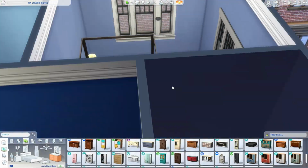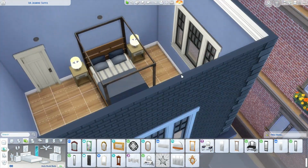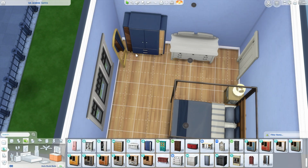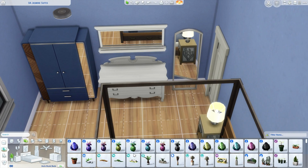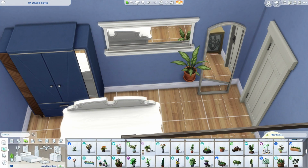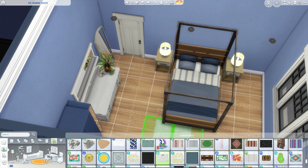So we ended up including a set of drawers, a wardrobe, a mirror and a dressing table, which was a lot of stuff to fit in one space, but I think it looked nice in the end. I really like how the blue matched in with the wall colour of the wardrobe. It's a really nice blend of colours, and I thought these plant combinations were really gorgeous. I also added some little trinkets, which is kind of cute, so I really like this room.